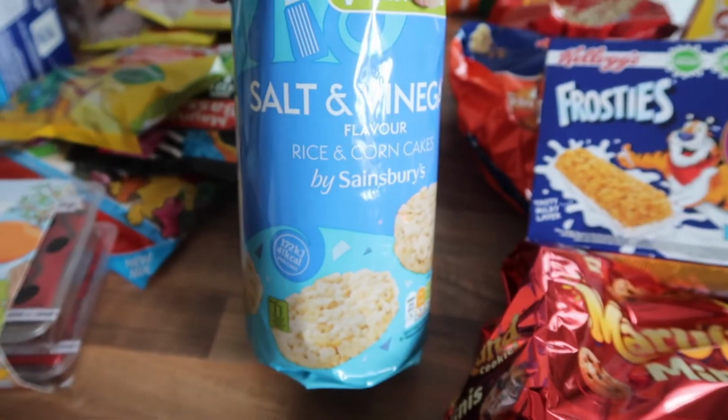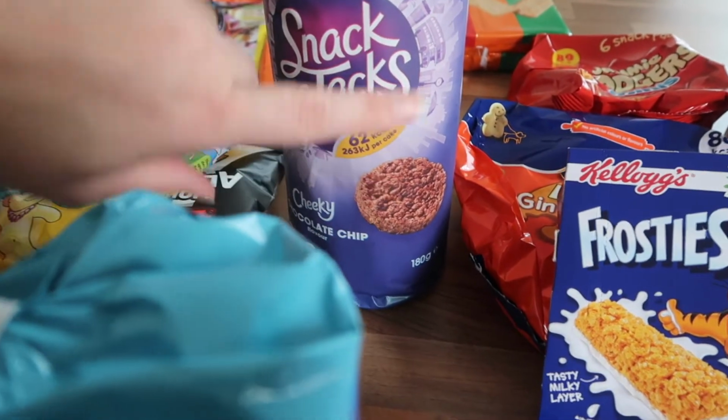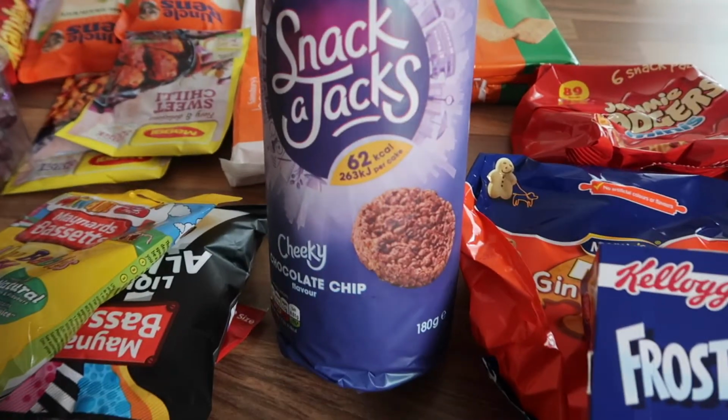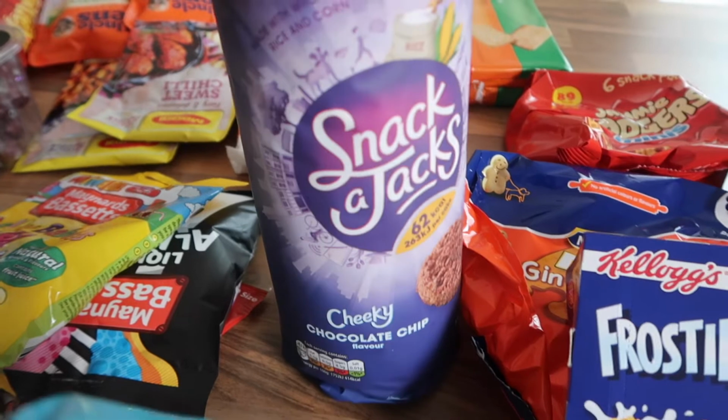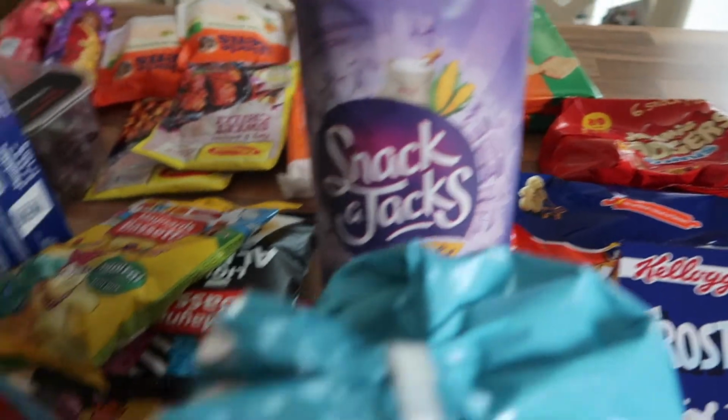These are just for snacks in the house, so some salt and vinegar rice cakes and the chocolate rice cakes. These are really, really nice. I mean, it's 62 calories per cake. I'm not sure about the nutritional value, but they're really, really nice.